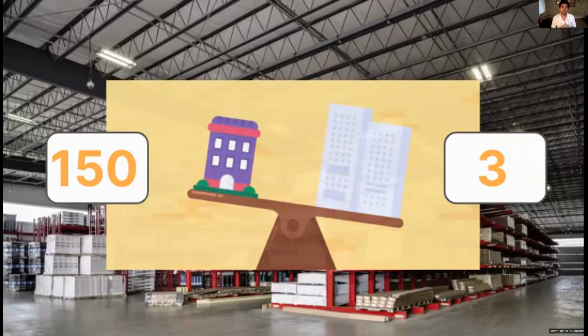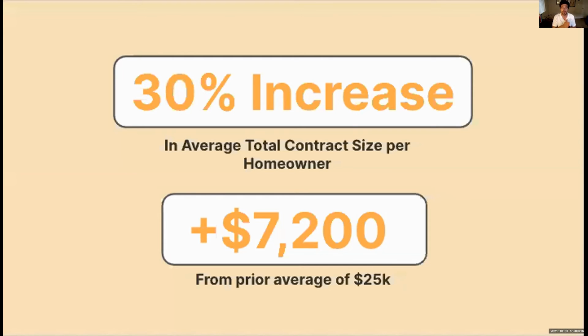But also because these major industry players who've already invested in custom-building similar visualization technology have seen an increase in average order size for these installed hard finishes and cabinets by up to 30%. That's over $7,000 on the average homeowner customer. And that $7K is where a lot of the margin in this whole business is too.